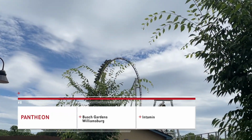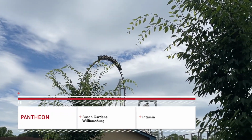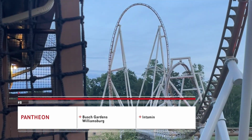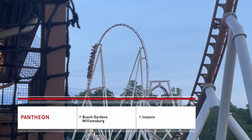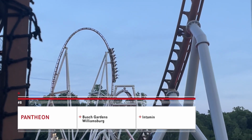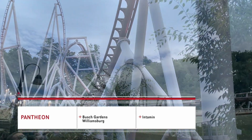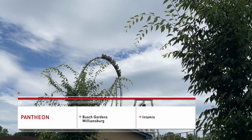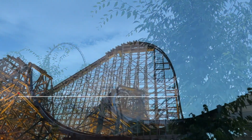Number 8 is Pantheon at Busch Gardens, Williamsburg. Pantheon's 180-foot beyond vertical drop is truly one of the best elements on any coaster around. Sitting in the back row, this drop feels like it lasts forever and gives sustained ejector airtime the entire way down. The drop also gives a fantastic view of the Rhine River and the valley below, and even uses the terrain of Busch Gardens, Williamsburg to its advantage, just like a polished chariot.